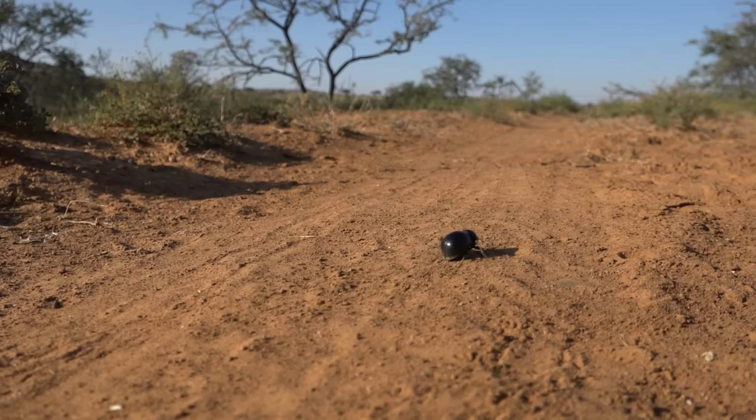We just spotted a big black Impala ram. We're gonna try to get up on him and see if we can make a shot on him.